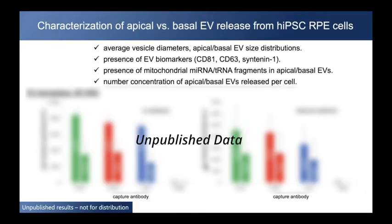So the second part of this talk is about the apical basal release of these EVs from these induced RPE cell lines. This represents a greater challenge to measuring the number of EVs released per cell because this is a polarized monolayer that loses the polarization with mitochondrial dysfunction, and it's exactly the asymmetry of EV release that we're focusing on as the cells lose polarization.